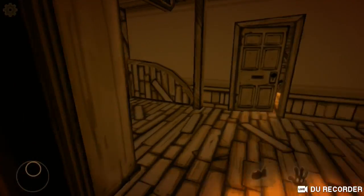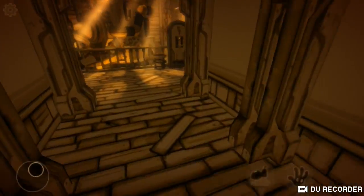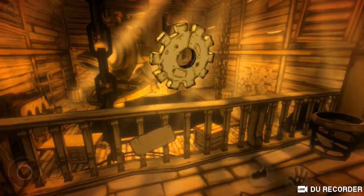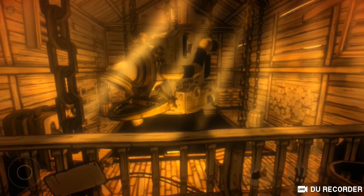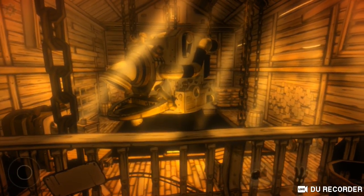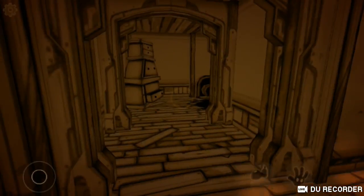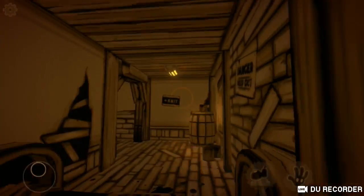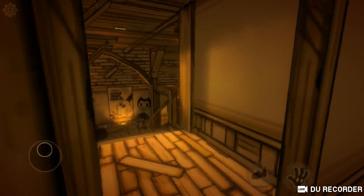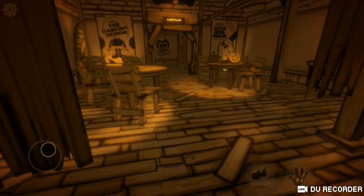I'm gonna go back to the ink machine room because that's where the cog is in the chest. You can't collect the cog until you start collecting all the items, but that's where we had done all the batteries. Now, funny thing about the ink machine, when I first started playing, before all the updates, when I walked into the ink machine room, I spent like 20-30 minutes looking for a button on the ink machine, thinking it would turn on that way, and I was very wrong. Until I started watching tutorials, I'm like, oh, okay, it makes total sense.